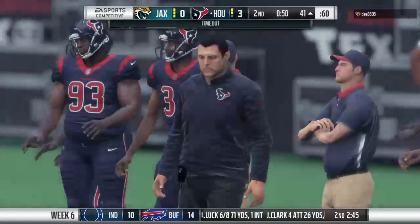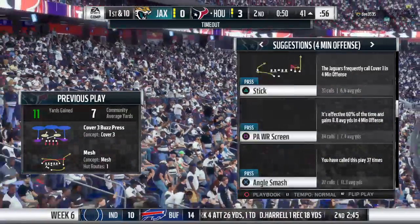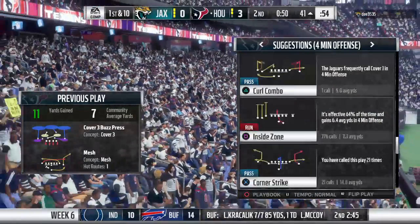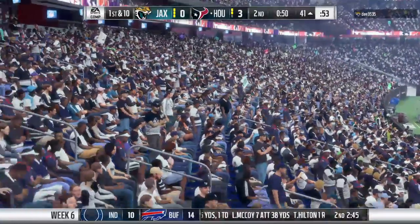And he'll slide down to avoid the contact. And now we won't see a play on first down. We're going to get a timeout instead, as the clock shows 50 seconds to play here in half number 1.